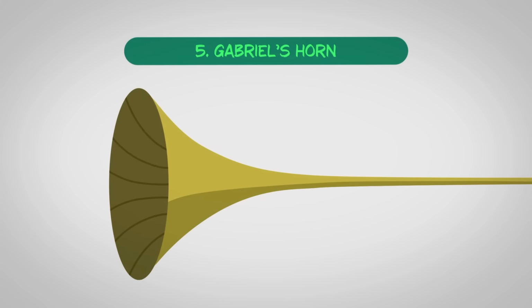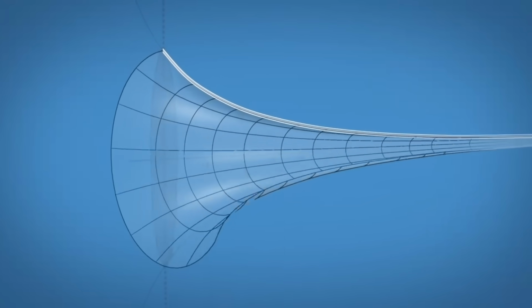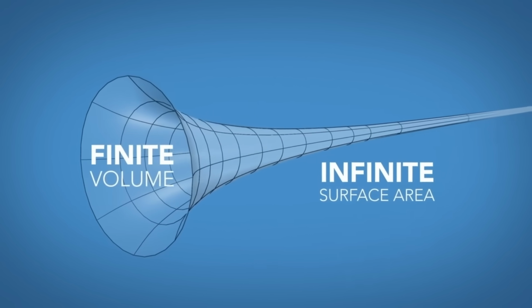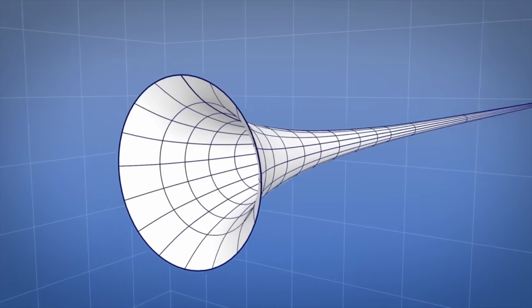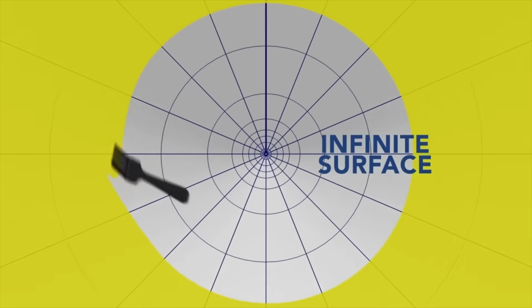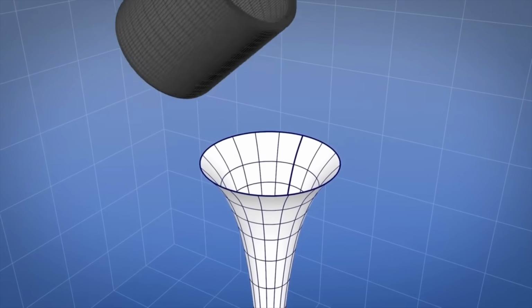Gabriel's horn. Gabriel's horn is a famously strange shape that has an infinite surface area but finite volume. It's created by taking the graph of the function y equals 1 over x and rotating it around the x-axis. This creates a horn shape that's infinitely long. Because it has infinite surface area, you could never finish painting the inside of it. But because it has a finite volume, you could fill it with a finite amount of paint.